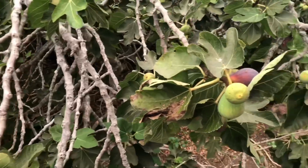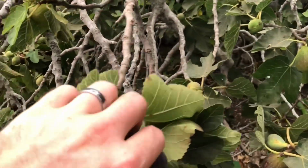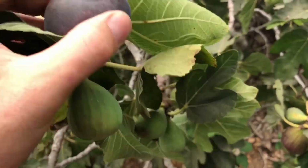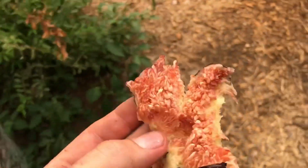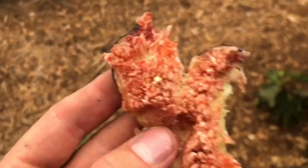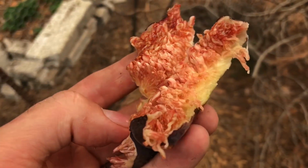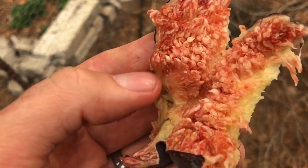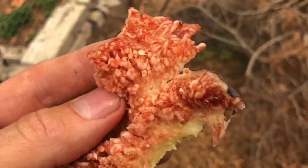They're almost ready. Let's see. Oh yeah. Yeah, that's sweet. But you can see it hasn't plumped out enough, and it's a little bit seedy, I guess. I don't know. They're all seeds.